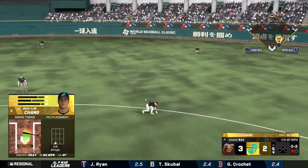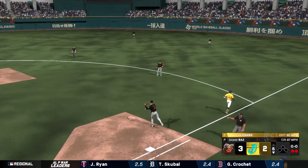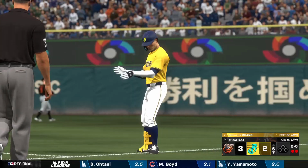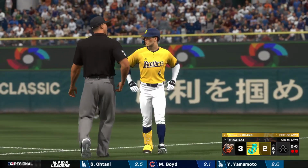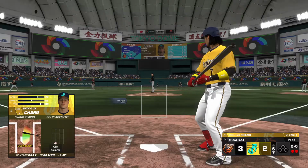On the ground right side. Throws to first in time. Good fade and sinking action of that changeup. Got that hitter to roll over. Hitter, number 7. Next is the designated hitter, Chang. He's 0 for 1.